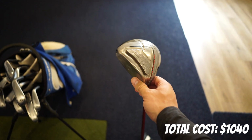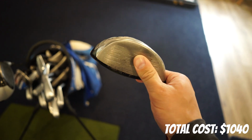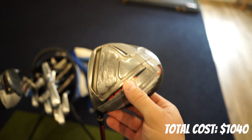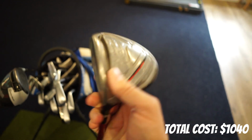So the reason I have this driver, when I first built my very first simulator, it was not wide enough to hit an actual driver. So I had this kind of little, not busted up, but an old TaylorMade Burner driver. So I cut it down, made it to a 7-iron shaft, and it is one of the funnest clubs to hit.